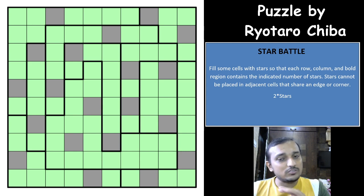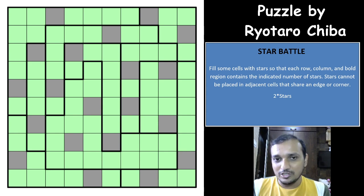And this is an excellent puzzle. I really enjoyed solving this during the Indian Puzzle Championship. And I hope you also enjoyed seeing how I solved the puzzle during my competition. So it was an excellent piece of logic. Thanks to the author again for such a wonderful puzzle. It was a puzzle that many solvers got stuck on. They were really surprised to see such a star battle puzzle in the contest. And it was really awesome.